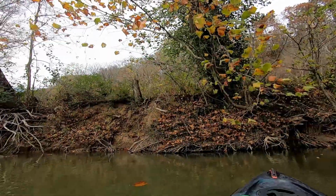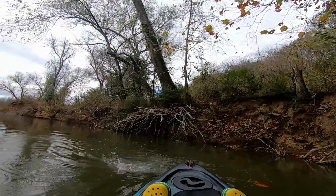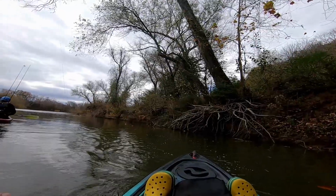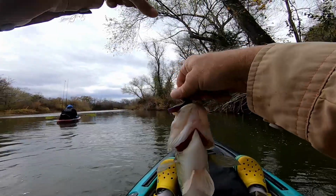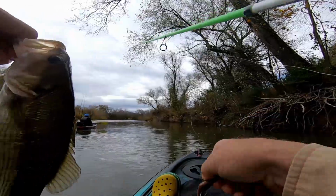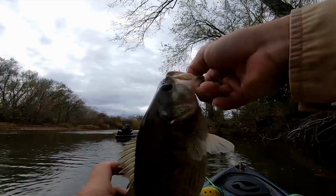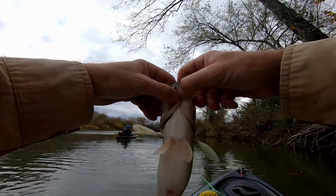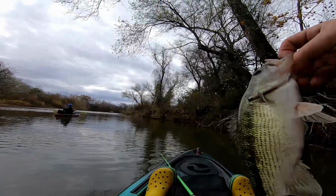Pretty deep over there. And I got one. There's a better one. Oh, nine. Oh, he is chunky. He is a chunker. Oh, quit chomping on me. Look at the belly. They're eating good in the Harpeth.